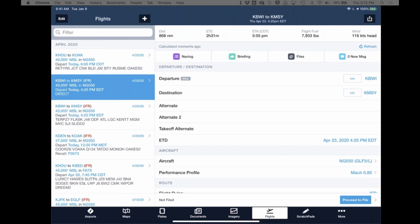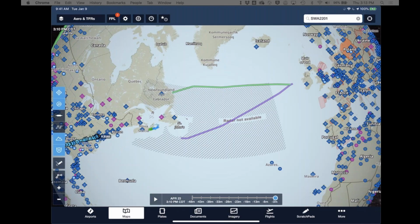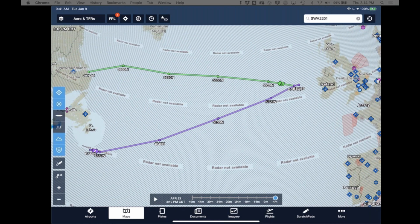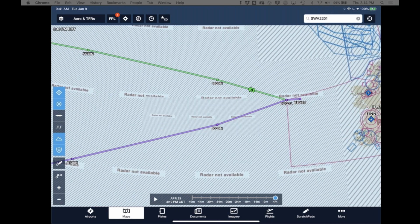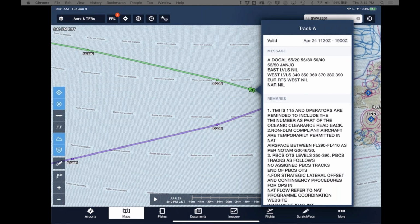There's another question here. Are track messages included on the briefing or Nav Log anywhere? And someone can answer that specifically, but I will say that we do have track messages included on the map. Unfortunately, there's only 2 tracks right now, not a lot of air traffic going back and forth there. But if you tap on one of these tracks, then it'll give you the message and the remarks for that track. So these are available from the maps view. Yeah, and track messages are something that you do get as part of your dispatch briefing.